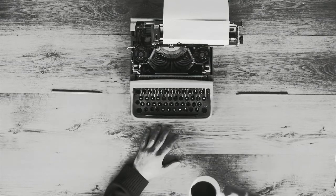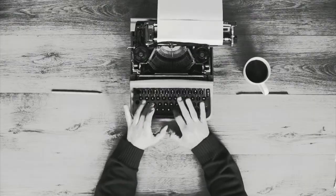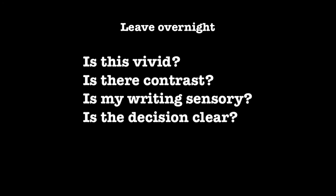How did that go for you? I hope you came up with some great ideas. What I suggest you do now is leave this exercise for a few hours, maybe overnight, then come back and ask yourself, is this vivid? Is there contrast? Is my writing sensory? Can we see, hear, feel the main character's reactions in the setting? Is the decision clear? If you've answered yes to all these, then you've almost certainly got yourself a bewitching opening to something. A novel maybe, a short story, or a screenplay even.